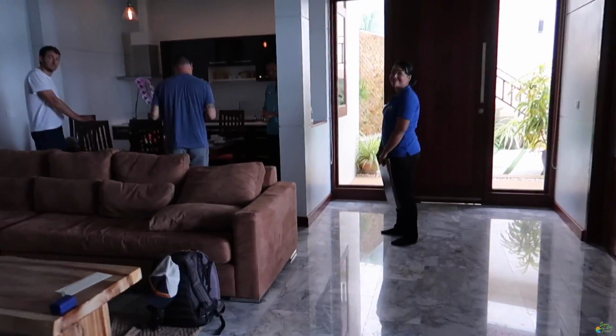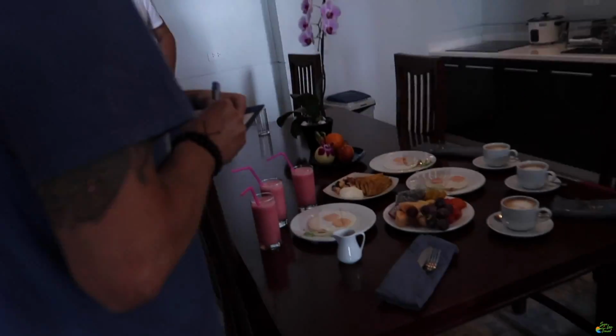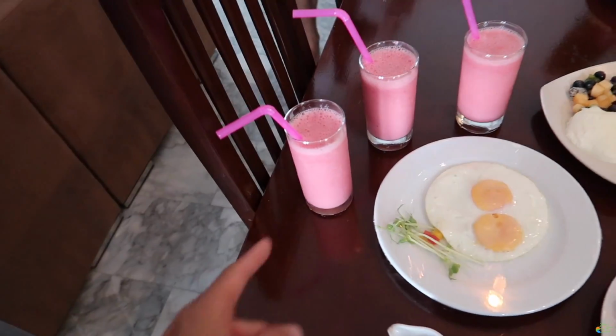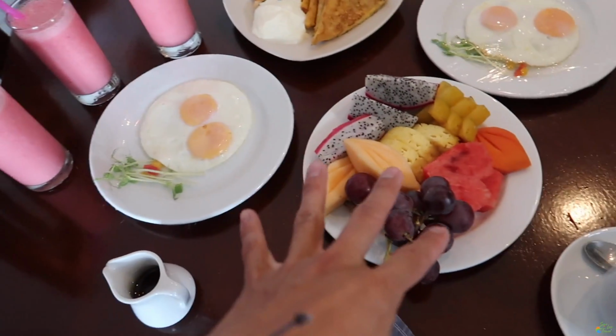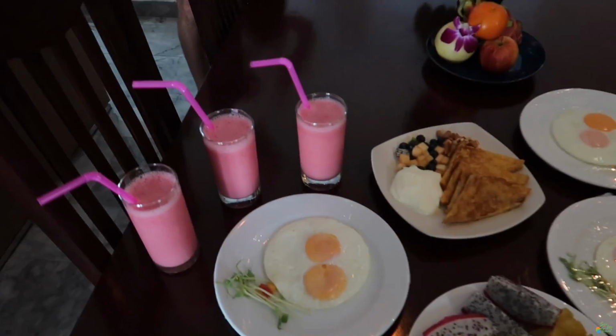And walking right through this way, it looks like we have breakfast delivered for us. Good morning, khop khun krap. Oh my goodness, look at this. Good morning, thank you so much. And we have breakfast delivered to us. We got some smoothies, we got some eggs, we got some fresh fruits, we got French toast, we got cappuccinos. David, you probably ordered, didn't you? That's all for me. That's all. Oh, that's all for David.